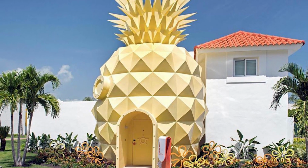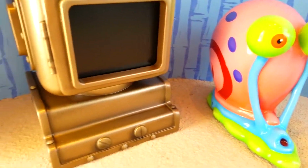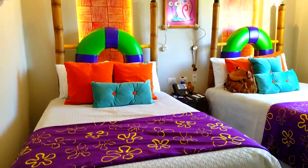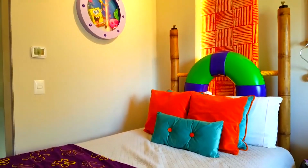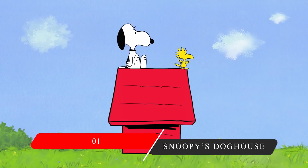Nickelodeon and Nick Resort Punta Cana created this villa. The interior furnishings are incredibly similar to those in the show, but don't get too excited. It's not exactly cheap to stay there. Only true SpongeBob lovers that have around $3,800 per night will be able to enjoy the feel of living in a pure SpongeBob world.